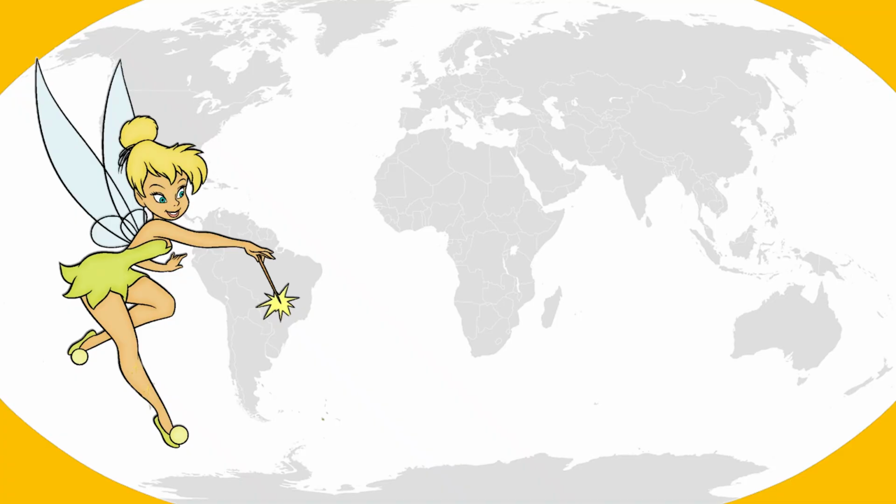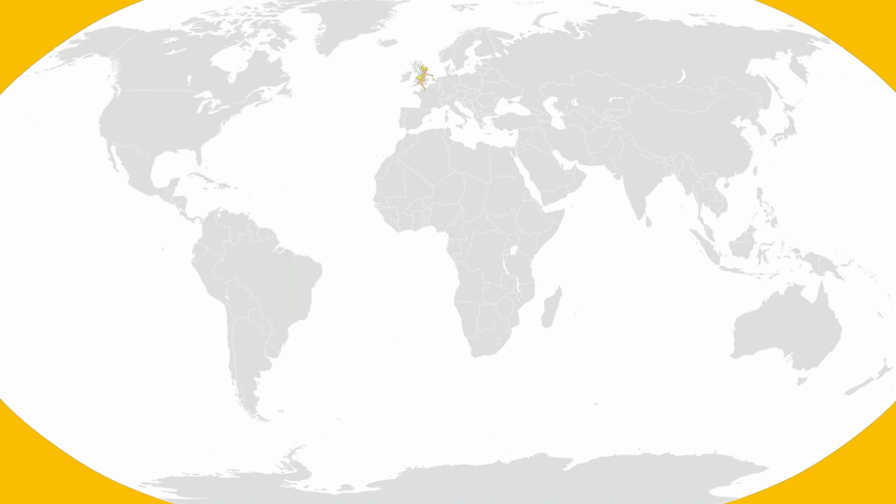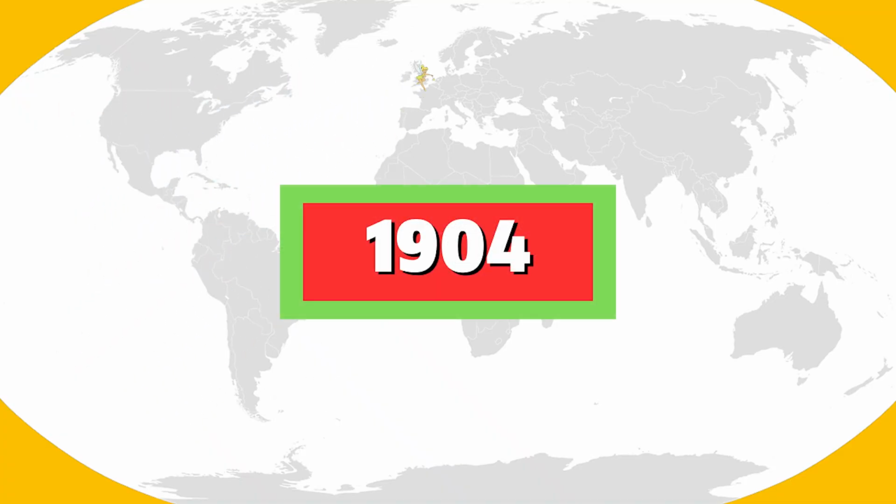Based on the movie's landmarks, props, and advertising, I'm placing Peter Pan in London, England in 1904. So there you have it. That is my theory for when and where Disney's Peter Pan takes place.